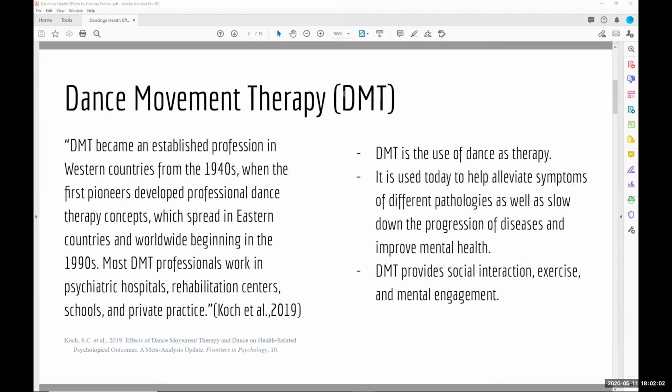So just a quick intro of why I chose dance. I am a ballroom dancer. I danced for 13 years, and personally, I saw a lot of positive effects on my health, even after I stopped dancing. So I was just curious to try and see if there's any studies that have shown actual results in other people, or if it's applied in any clinical settings to see if dance can help patients.